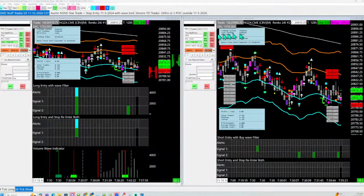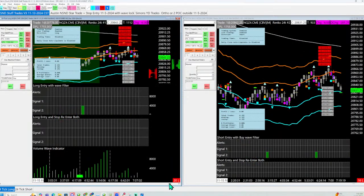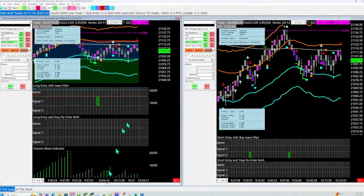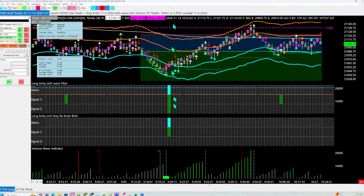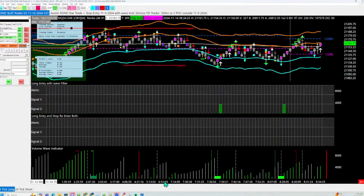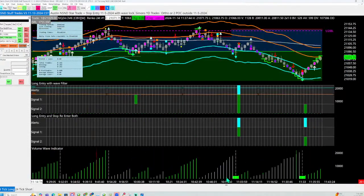Okay, so what we're going to do is review the longs and shorts yesterday from what I consider to be our best algo. This is the auto trader version of that. We'll do the longs first. The longs totaled about $3,000 with gains and losses. Its peak was at about $4,000. So here's the trade that it is taking, Wednesday, Thursday.